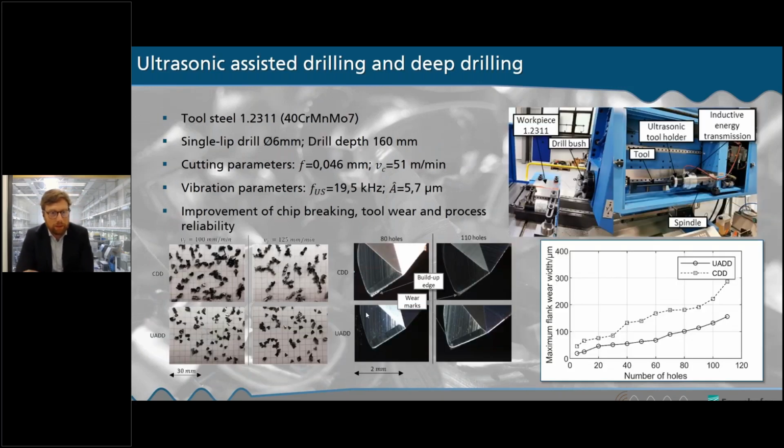The next slide is the next example. Here, a deep drilling process in steel. We use a single lip drill, again solid carbide, with a diameter of 6 millimeter and a drilling depth of 160 millimeter. Here the cutting parameters are a feed of 0.046 millimeters and a cutting speed of 41 meters per minute. And the vibration parameters are a frequency of 19.5 kilohertz and a stroke of 5.7 microns.